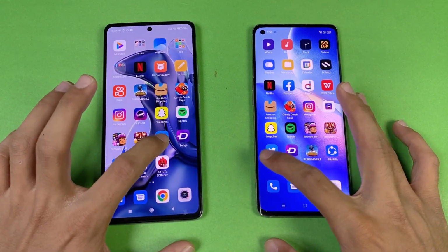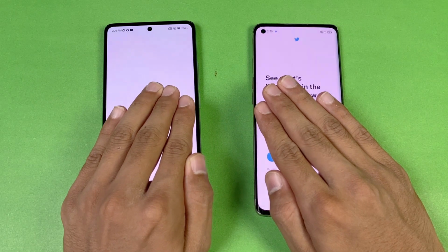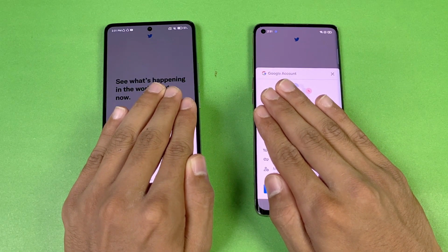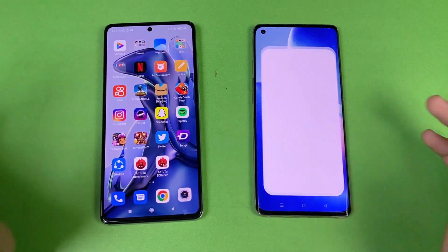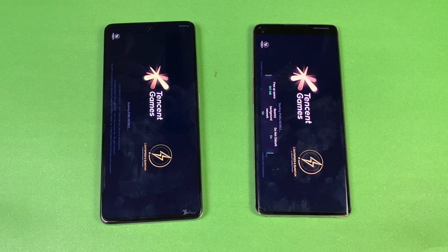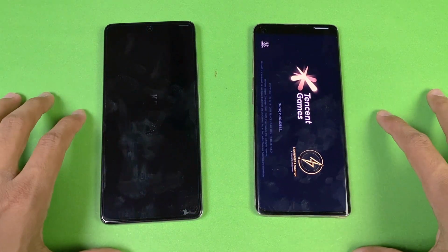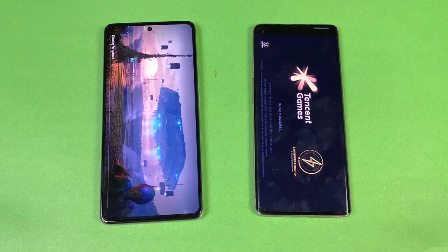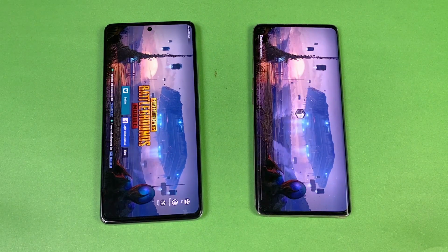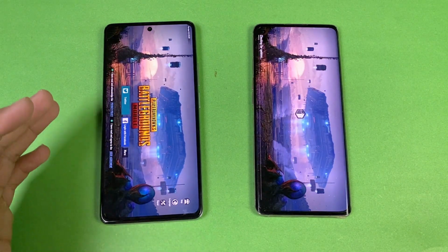Now let's open up the router, and the router is faster on the Reno 5 Pro as compared to the 11T. Now let's open PUBG Mobile on both phones and see which one is going to be the fastest. I also enabled the game mode on both phones, and the 11T is faster, which is obvious because we have a more ultra chipset.